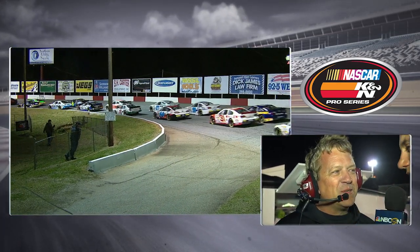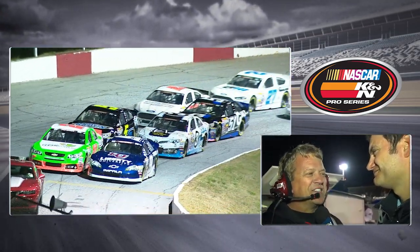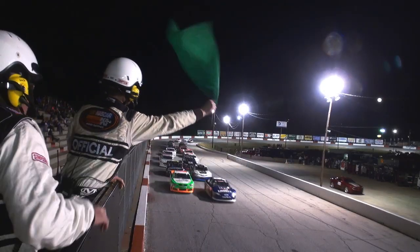He told me last year when he won, he didn't even go past half throttle till late in the race. So has he shown us what he has fully yet? I don't think so. What he has in the entire field, 4 fresh tires as we get ready for the final 75 laps here tonight.